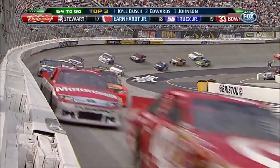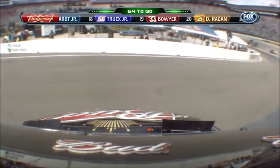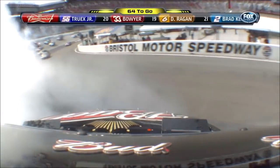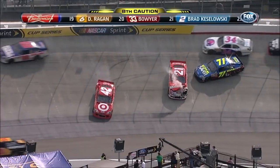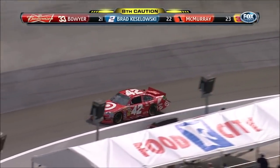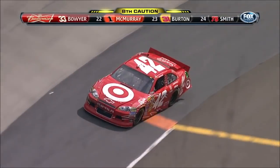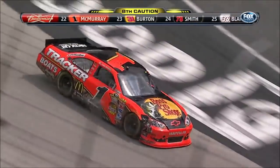Oh, around goes the 29 of Harvick. He saves it. It's all behind him. Loses it. And they all pile up behind him. Trevor Bayne and Montoya, and a big crash as Boyer slams into a stopped Jamie McMurray. That all started when Casey Kane in the 4 got loose off 2 and just log jammed him up.